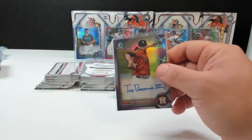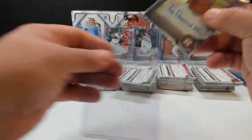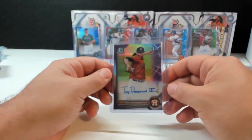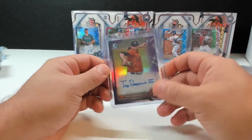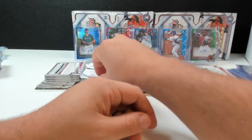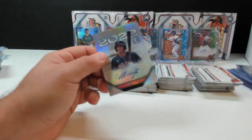Trey Dombrowski the third. Two of them before him. Houston Astros, Solomon's Astros, 65 of 250. Going out to Houston. And then we have a nice one. This is Mikey Romero going out to the Red Sox.